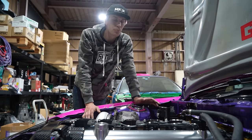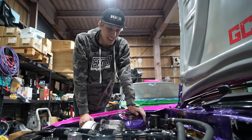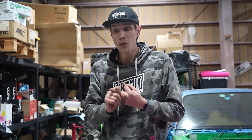There's nothing like it. Compression is king in engine world, we say, and that gives it that really nice punch and also helps with response. That aside though, the rear end is probably the next biggest change we made, and holy crap has that made a difference. We're running 19s, 40 mil sidewall. We've got all this extra meat. Let me go show you how ridiculous this looks.